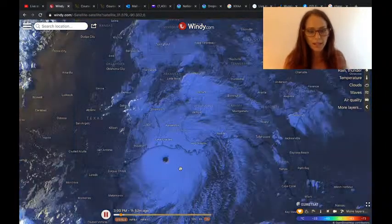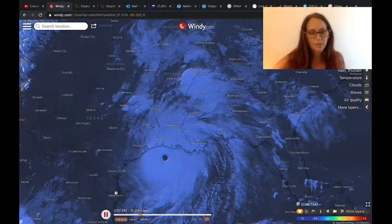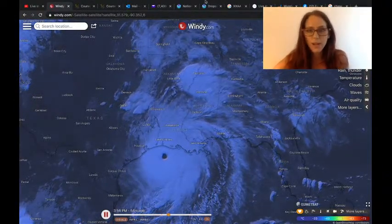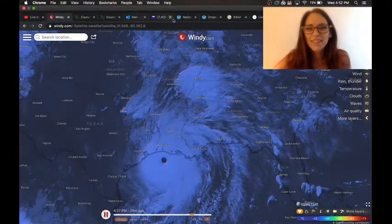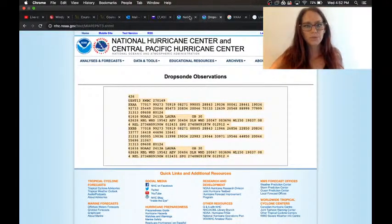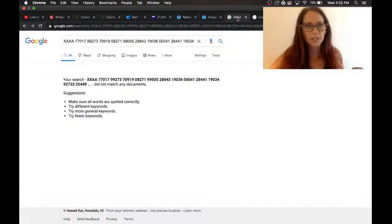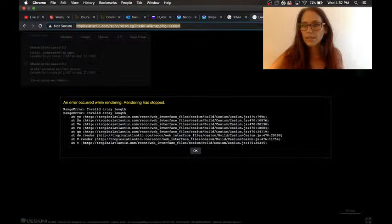A little bit backed up. We see a very well-defined eye wall. And then before we get into how scary that looks, I'm going to take a peek over here. There's dropsonde observations that come from the hurricane hunters, as well as other information that will help us.